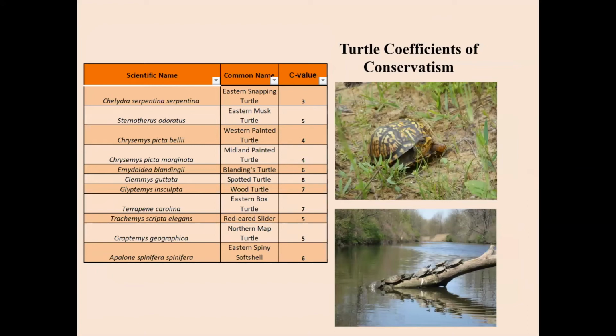Next, we looked at our turtle species. Similarly, the lowest overall C-value was assigned to the eastern snapping turtle, followed by the 2 painted turtle species we have in Michigan. Our most sensitive or highest C-value fell on the spotted turtle, which is certainly the most habitat specialist and also arguably our rarest species found in Michigan.